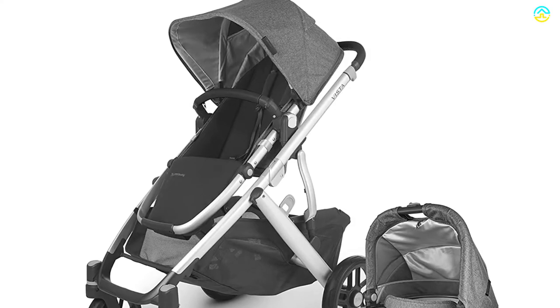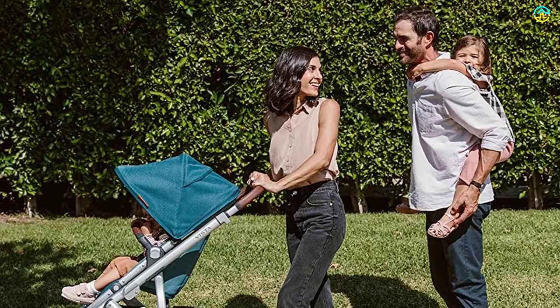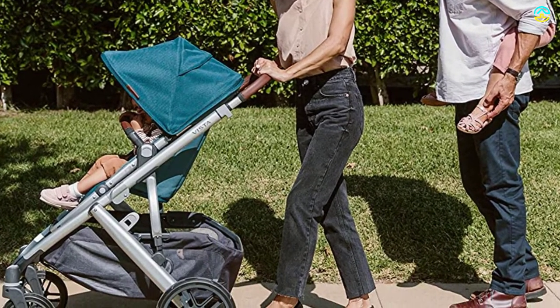The deeper foot and higher backrest confer additional comfort to accommodate the growing children. It is possible to loosen or tighten the harness system in a singular motion with the aid of the sliding shoulder adjustment.